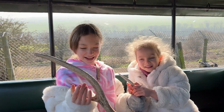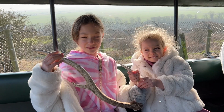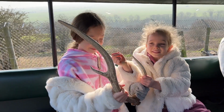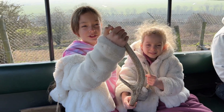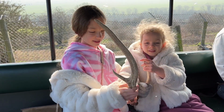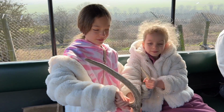Deer's antler, and it's quite heavy, so I wouldn't want to have it on my head, but it's really smooth, and yeah, it's really big. They're not quite sharp though, the horns, so it wouldn't really hurt, but it's really fun to hold.